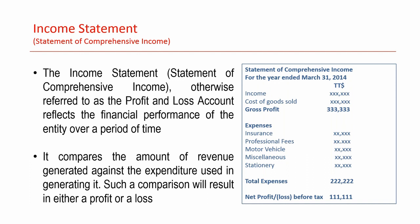Yes? If nothing else, I kind of don't understand balance sheet. I don't understand anything else.